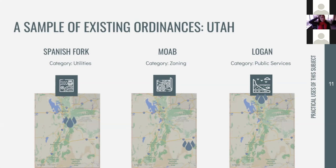So we see this is already being promoted in various areas around the state, and how much it's been implemented is a different question, but great to see that these are coming up in some policies in our state.